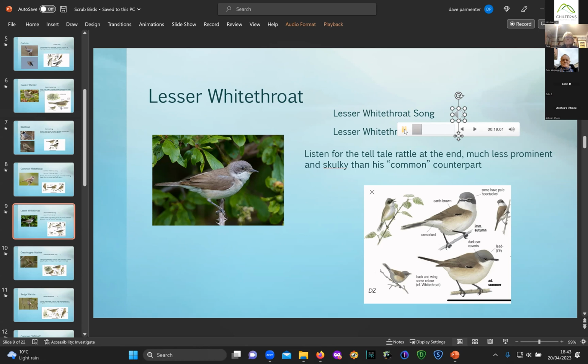Quite a little rattle. Fairly simple. Fairly flat in the way that it's delivered. And it's the end, which is that telltale rattle at the end, which is diagnostic. It can remind you of chaffinch at times. Can you just hear that little rattle?